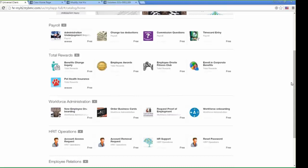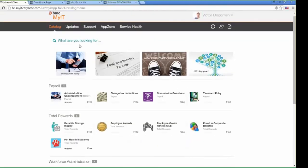So there are a lot of different services that are pre-built within the HR case management application that we're going to be able to provide. And via this interface, employees are able to interact with HR.